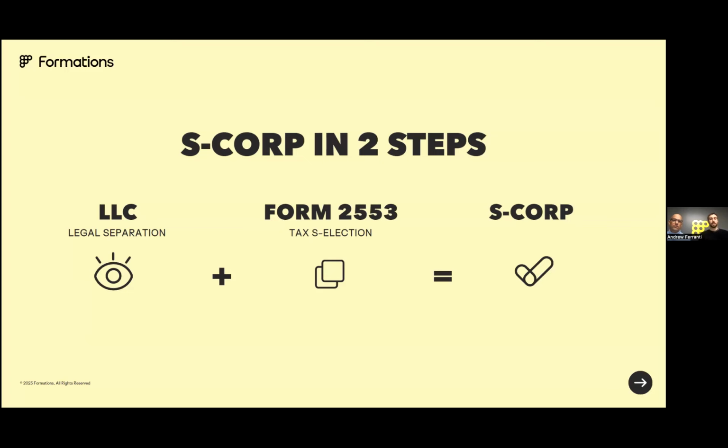So you're taking your LLC or your PA or whatever Florida state business you have, and you're electing with the IRS by filing this form in the middle, which is the S election form, saying, hey, IRS, I am choosing to elect my business to be taxed under subchapter S for the special tax election, the goal of which is to reduce the amount of self-employment tax that I pay.